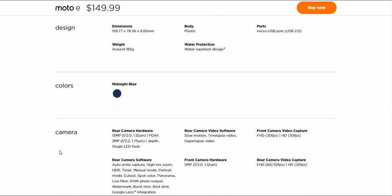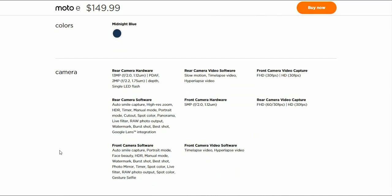It's available in many blue cameras. You do get two cameras in the back. That's a 13 megapixel face detection autofocus with an f/2.0 aperture lens, and then a 2 megapixel depth sensing camera with an f/2.2 aperture lens and a single LED flash in the rear. Your camera video, software, simulation, time lapse, and Apple Maps.